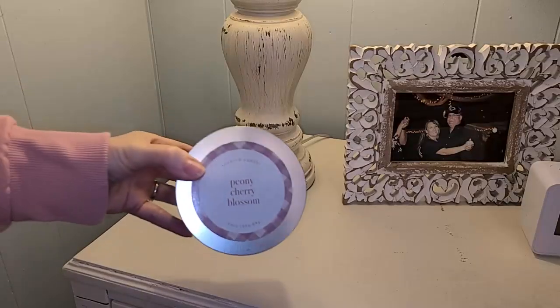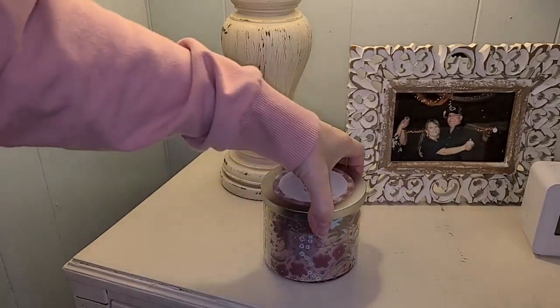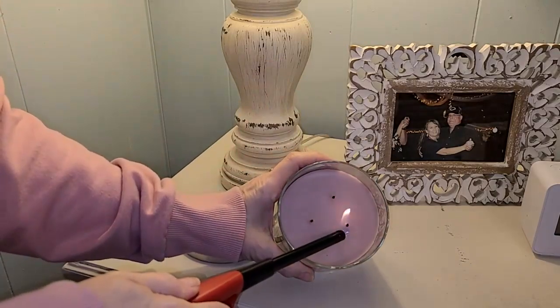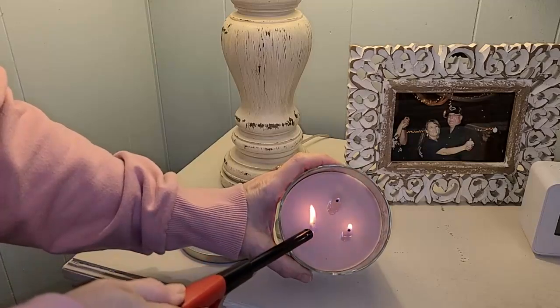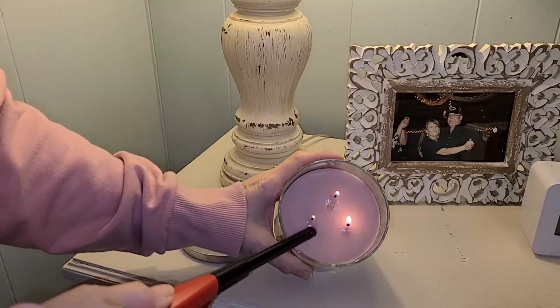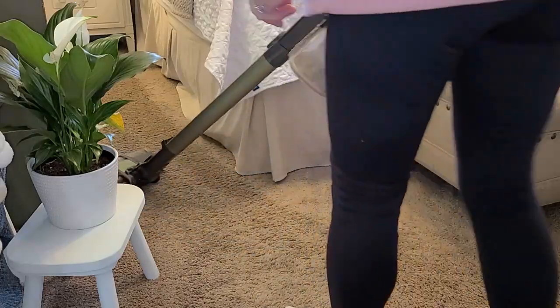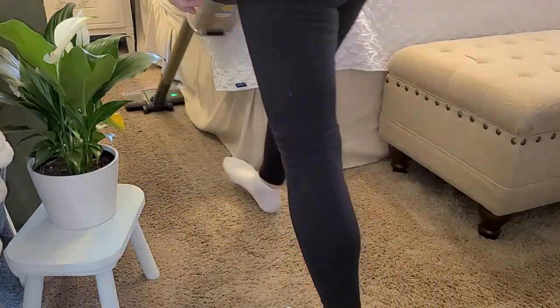Now this is actually a peony cherry blossom candle that I picked up from Target last year. I tried not to burn a whole bunch of it so I could reuse it again this year. So that is a great way to try to reuse your candles. I know some of you try to burn yours all the way up, and that's fine too. But if I have a really special candle that I really like, which that one is absolutely beautiful, I'll try not to burn it that season and use it again the next season.